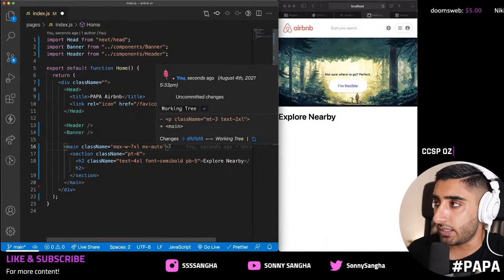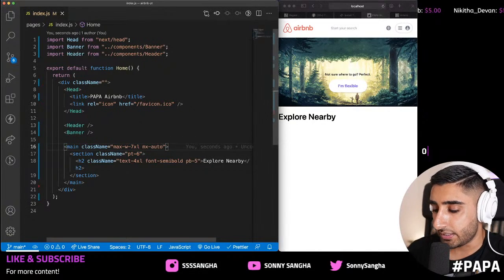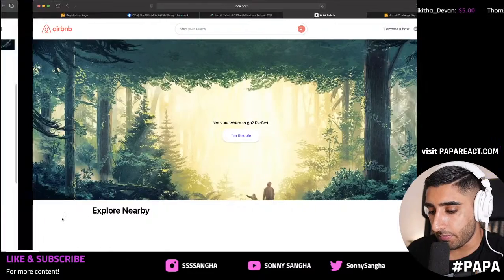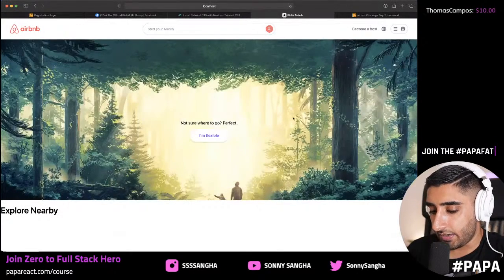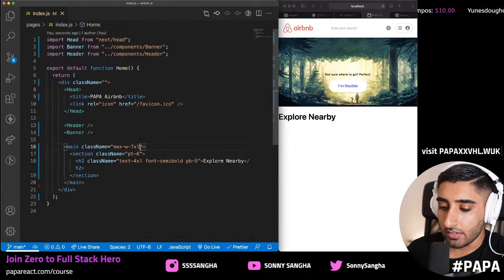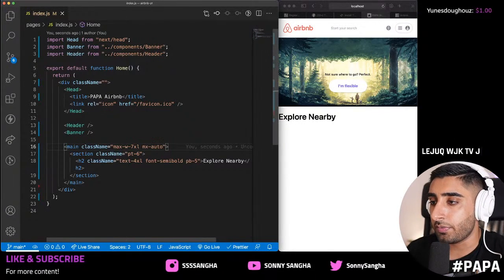So that actually does it quite nice. I can see some of you guessing beforehand. It's awesome to see that you guys actually get it right a lot of the time as well. So now if I try this out, you see how it restricts it over here. But if I didn't have MX auto, you're going to see it fly to the left and it would probably end there. So that's why we do MX auto, and that means a margin X, so it will automatically configure the spacing on the left and right. So it'll centralize itself.